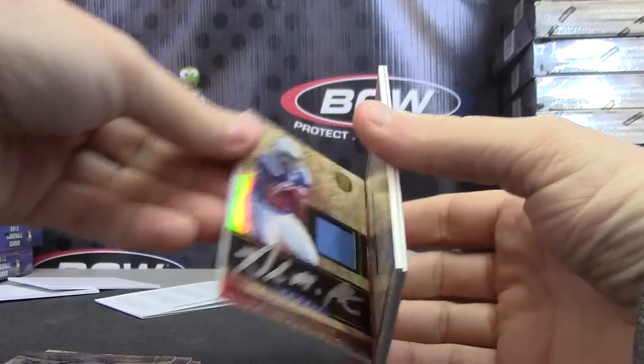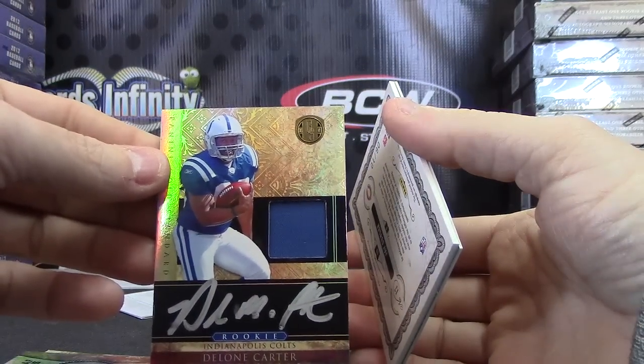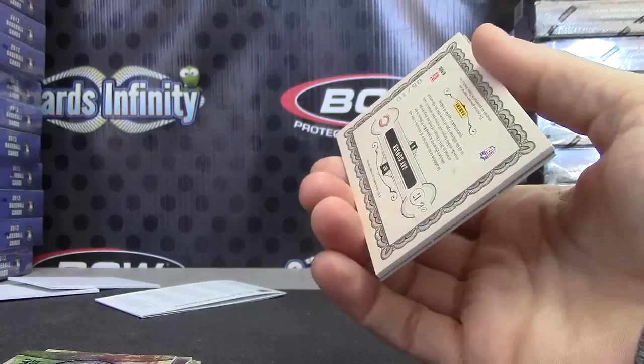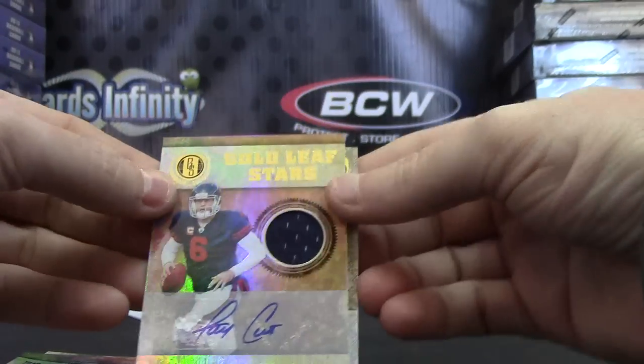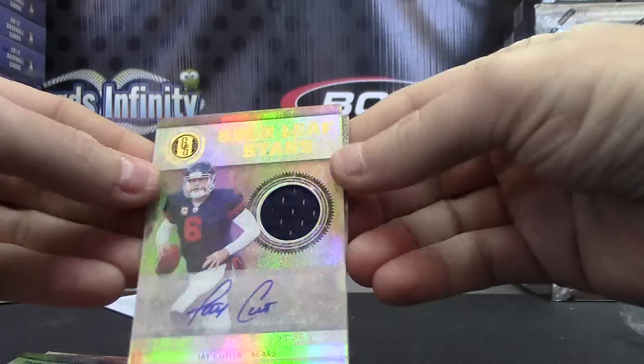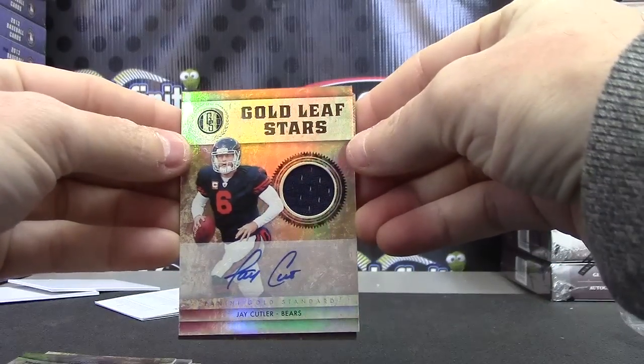DeLon Carter patch. Here it comes. There we go. DeLon Carter patch autograph. Jay Cutler jersey autograph. That one's numbered to 10. Mr. Jay Cutler, there you go.